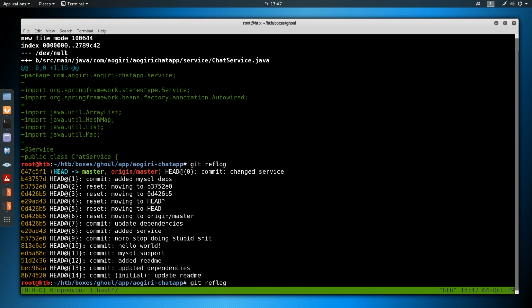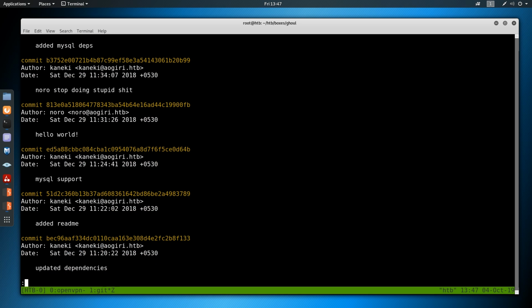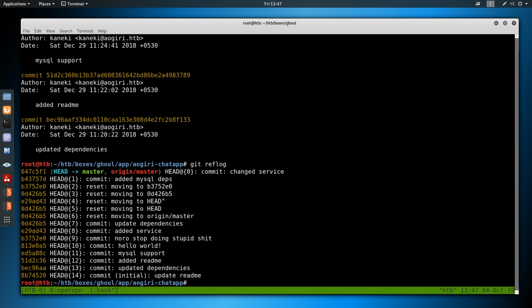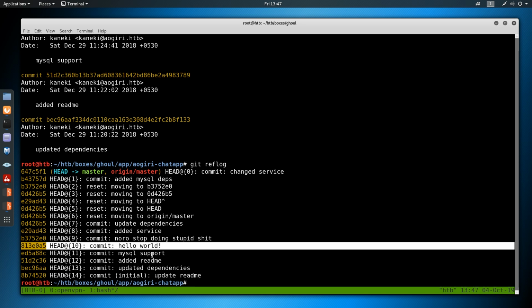So if we look at git log, let's see. Around MySQL support, we have added readme MySQL hello world. If we look at git reflog, hello world, this, let's see. What am I supposed to be looking at? I thought this would be it. Let's just do it the lazy way.